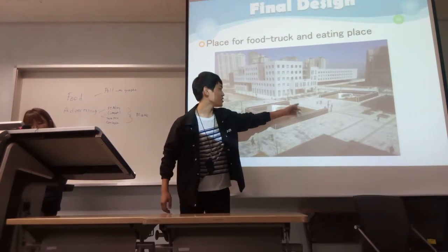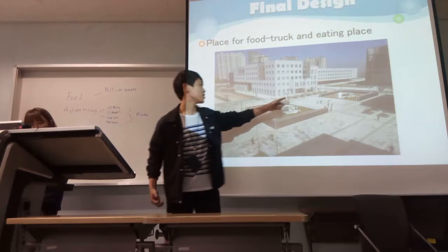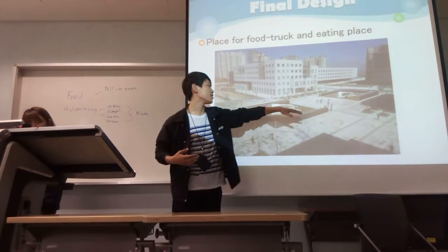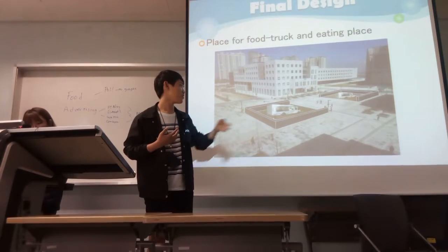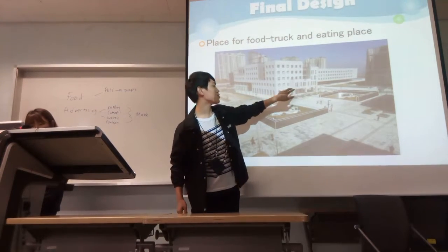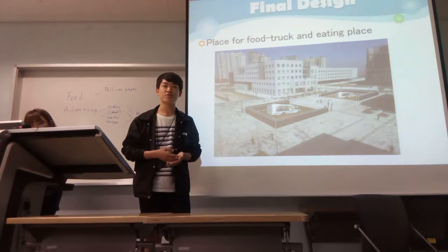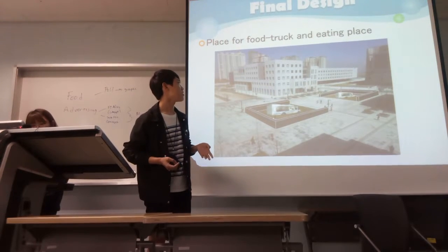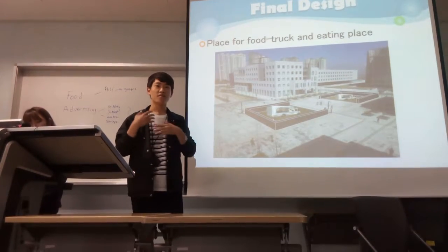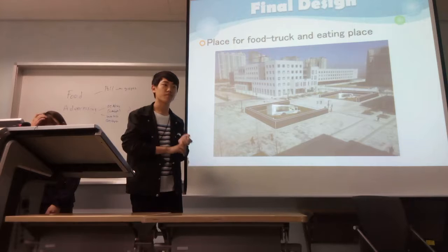And we left these two parts empty because, as we found out, this is where the large traffic is, and we thought making here empty would make more accessibility to these places. And from here, people can see the Veritas Hall, the Liberty Hall, and the Jonghapgan. So we thought it will fulfill the secondary use, which is watching. And we thought placing food trucks in these two places would make a better view, and it will also provide food, so it will make more accessibility for people.